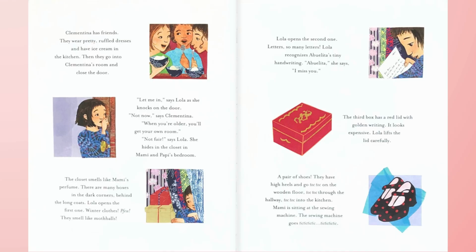The third box has a red lid with golden writing. It looks expensive. Lola lifts the lid carefully. A pair of shoes! They have high heels and go tock, tock on the wooden floor, tock, tock through the hallway, tock, tock into the kitchen. Mummy is sitting at the sewing machine. The sewing machine goes tick, tick, tick, tick, tick, tick, tick, tick.